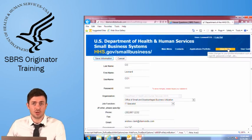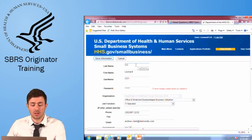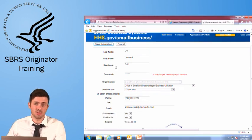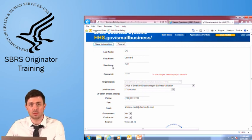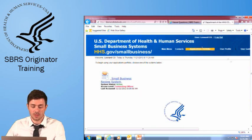Instead of just for changing your password, the user profile will allow you to update your contact information on this page. This is important because the Small Business Review form will draw contact information automatically from your user profile. And I'll show you that when we get to the point for creating a new user review form. Okay. So I'm going to cancel out of here and give you a tour of the home page.